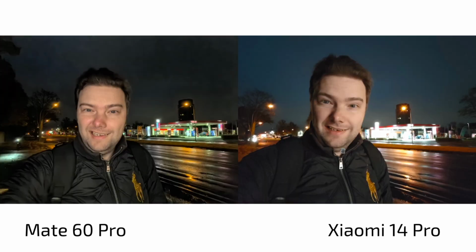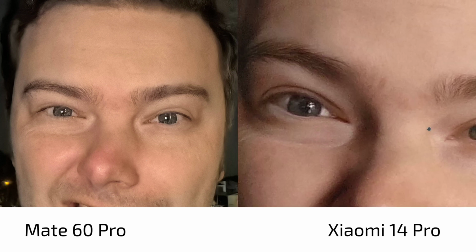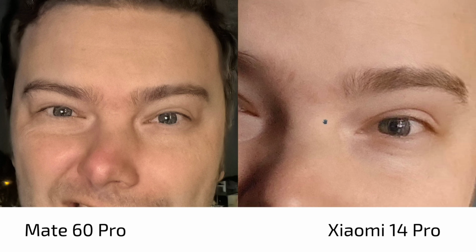Let's take a look at the selfie cam. Very interesting, because the Mate 60 Pro used the screen to illuminate my face. The Xiaomi 14 Pro decided not to do this, because it thought, okay, we have lots and lots of light there. And actually, I have to say I like the Xiaomi 14 Pro image here on first glance a bit better. It's using some kind of natural light, I think, and it's brighter, which is quite interesting. But the Mate 60 Pro has a bit more contrast. And when we zoom in, you can see it's struggling with sharpening and reconstructing my eyes and denoising, whereas the Xiaomi 14 Pro definitely has noise there, but it's not struggling with this fight of denoising.